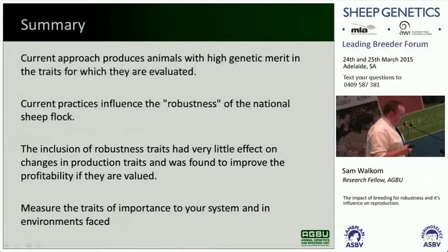So to summarise, the current approach produces animals with a high genetic merit for the traits in which they're evaluated. The current practices will influence the robustness of the national sheep flock, and by the sounds of it, within merinos at least, it's all going in a safe way. So we're not destroying your robustness by using the current indexes.